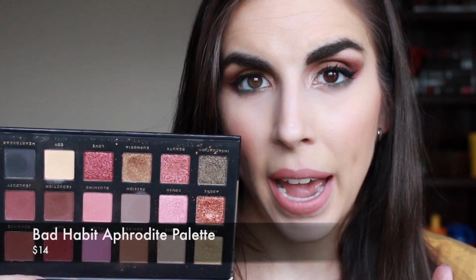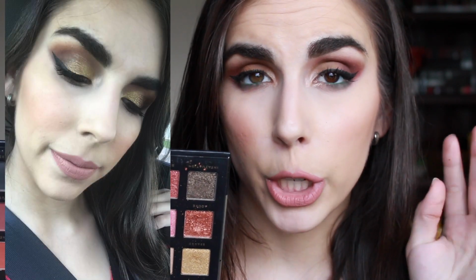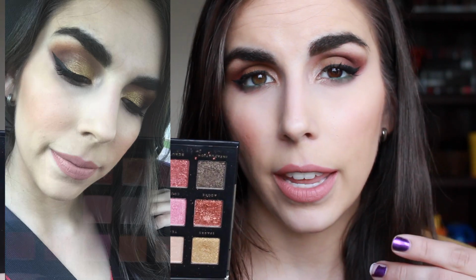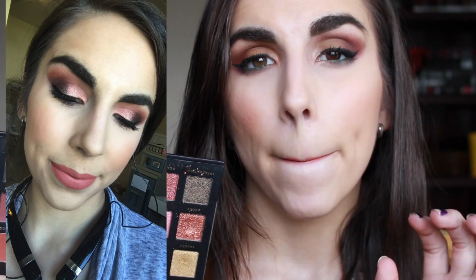eyeshadows, especially their mattes, if you are someone who just takes one, maybe two tops of matte shades into your crease or just working it onto your eye, outer corner, that kind of thing, I think you will love the looks that you get from this. I don't think you'll have too many issues. My issue is I like to add a lot of color.